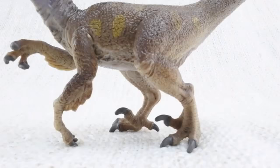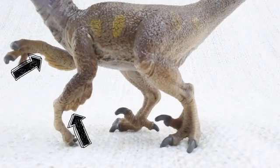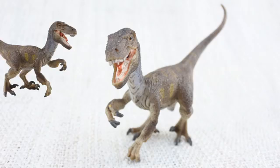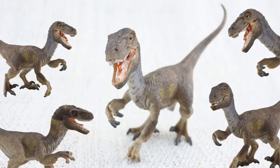Scientists think that Velociraptor actually had feathers like a bird. This was probably to keep them warm though, or to show off, not to fly. It's thought that Velociraptor hunted in packs, so it would have been surrounded by lots of other raptors.